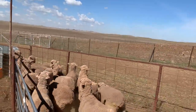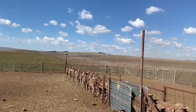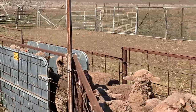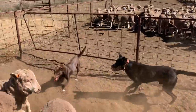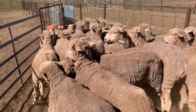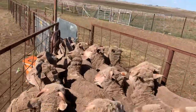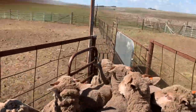Hey, push up. Got the old GoPro up there. We'll see how it comes together. There's a time lapse down the end. Hey, push up, dogs. Like I said before, these yards are pretty ordinary. They're functional. We've done a few little things just to make them work for the time being, but it's only a short-term thing.